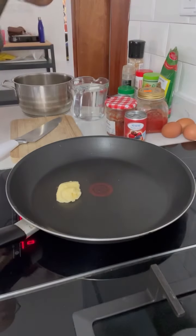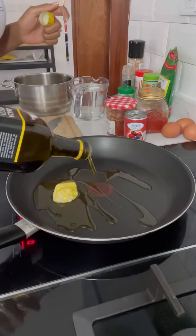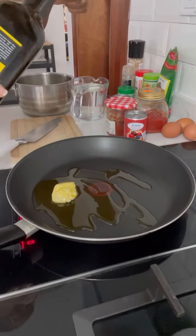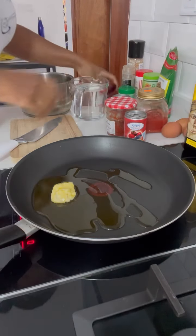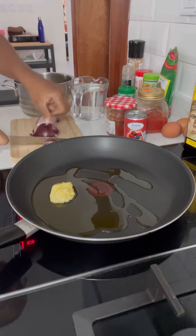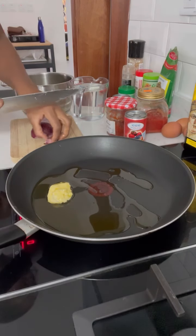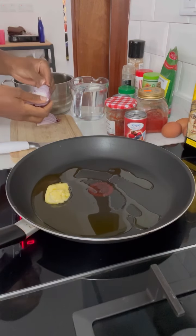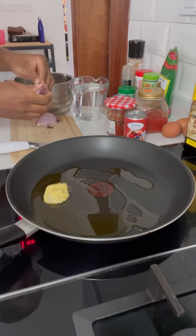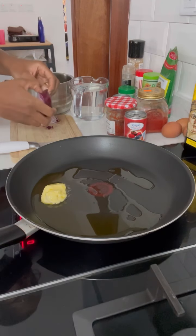So I just started by throwing in some butter, and then I'm gonna dash in some olive oil. I bet you didn't expect that in Ghanaian cookery, but you can cook with any fat you like. This also tastes really good with palm oil. However, I want something light, quick, and easy, and palm oil can sometimes be a little bit heavy, so I am using olive oil and butter.